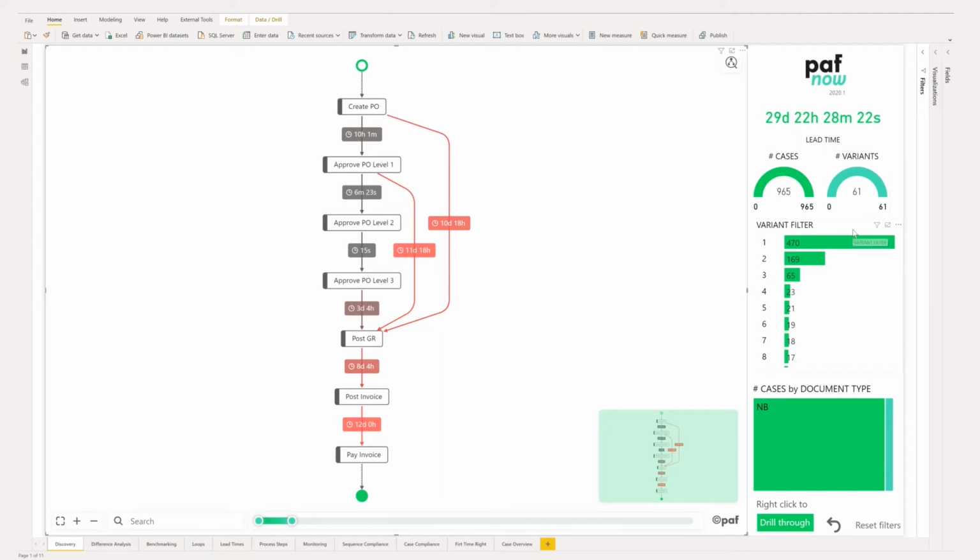Down here, you see a variant filter. Here you have a tree map. In this tree map, the cases are clustered by document type. And down here, you have some more features, which I will explain to you in a few moments. So for now, let me briefly introduce you to some highlights of our PAFnow Process Explorer.